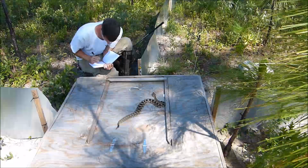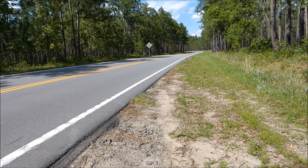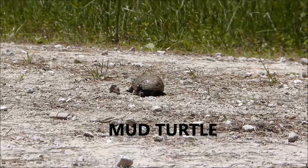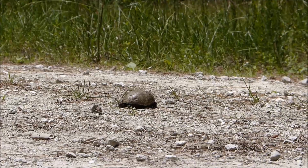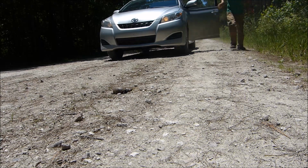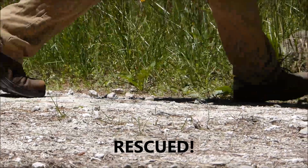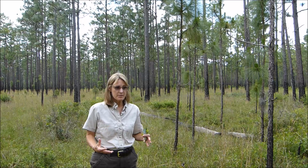Two different aspects threaten herps out here. First of all, roads. We are just outside of Charleston, so we get a lot of traffic from urban centers coming through, dispersing, doing what people do, whether they're vacationing on the forest or they're just traveling elsewhere. On top of that, there are people who come and look for wildlife in the forest for both good reasons and bad reasons. This Francis Marion Forest is such a gem of South Carolina.